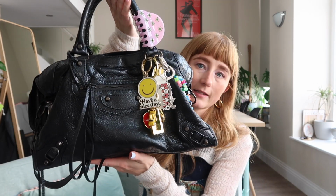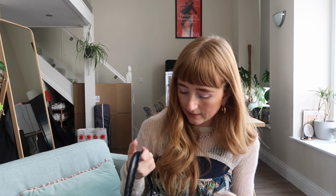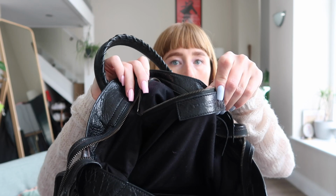The thing I like about this bag is it doesn't say Balenciaga anywhere on it except on the inside. So there's a tag on the inside that says Balenciaga. The new Balenciaga City bags do say Balenciaga on them now.